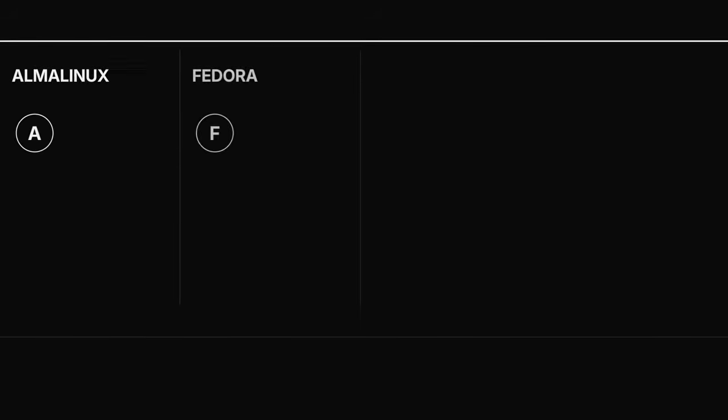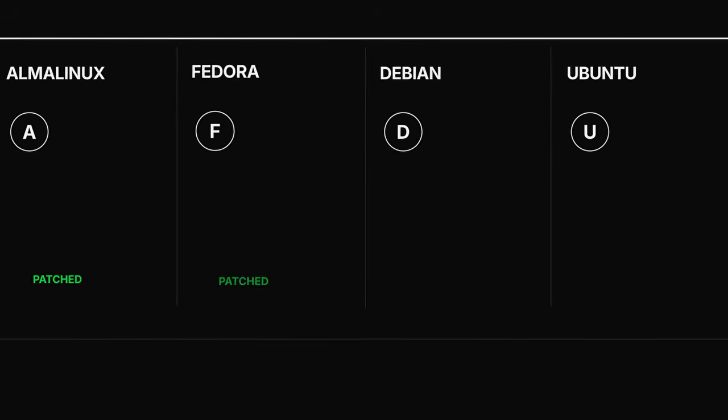Alma Linux pushed ALSA-2026-22963 on June 4th. Fedora has Samba 4.2.4.3 in the repos. Debian and Ubuntu have their own advisories. The vendors moved quickly once the upstream Samba project released the fixes.